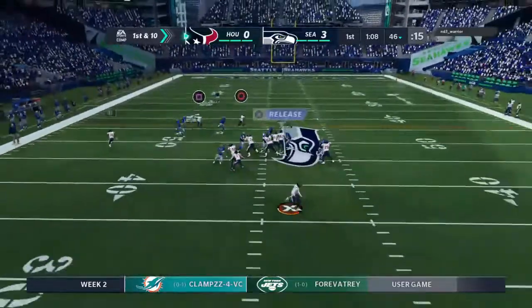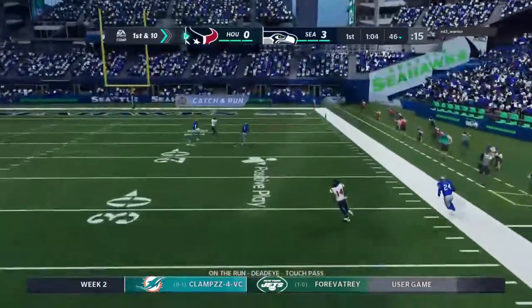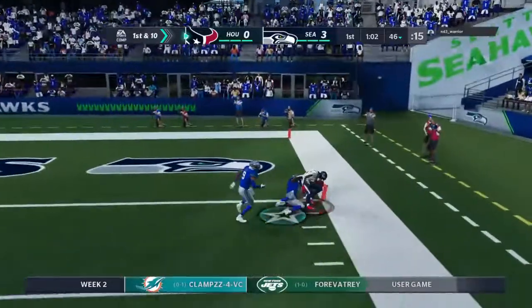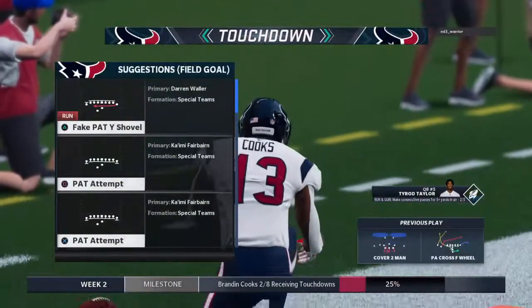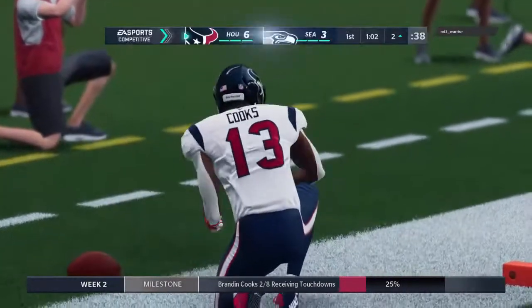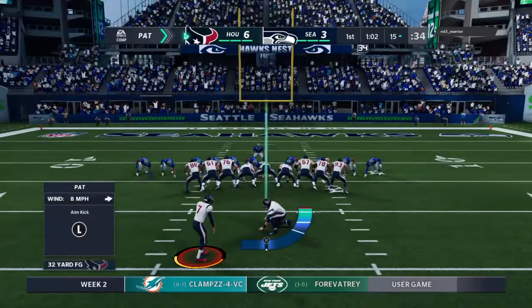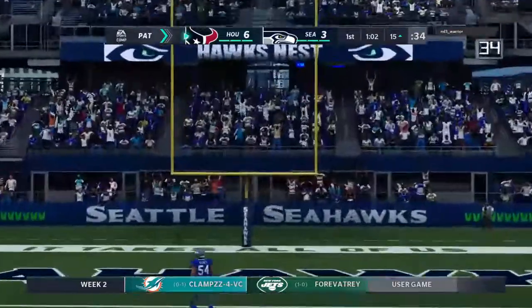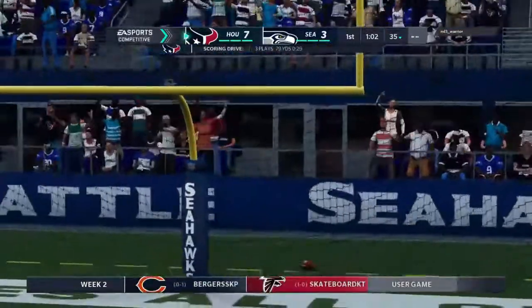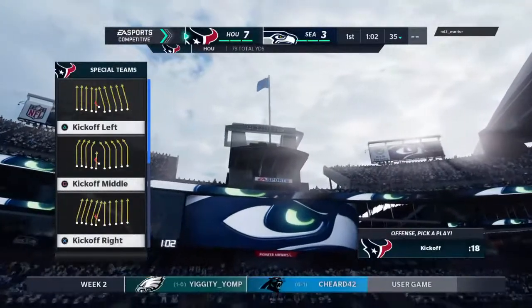Now Taylor on 1st down, rolling to his right. On the run, he'll let this go deep right side. And this is taken in at the 5. And he's in. Touchdown, Houston. Brandon Cooks, his 2nd touchdown on the season. And the Texans have taken the lead. And this is up and good to make it 7-3. Makes the score Texans 7, Seahawks 3.